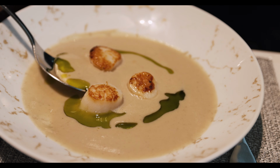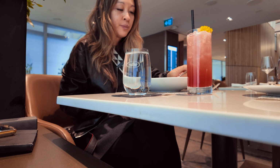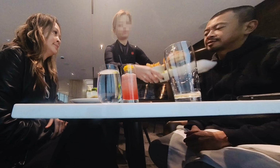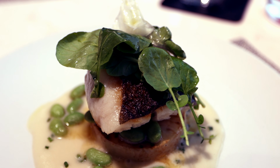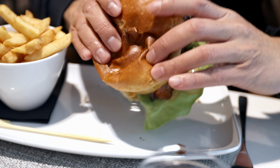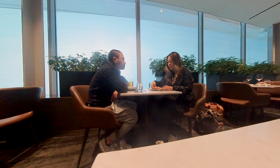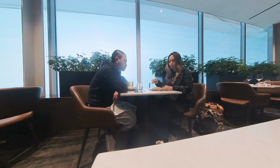For the appetizers, we start off with the roasted cauliflower soup, served with seared scallops as well as the rainbow trout tartare on avocado. Both are absolutely delicious. Next up for our mains, we opt for the Fogo Island cod, served with celeriac, velouté, edamame, and fennel, as well as the Hawksworth burger, which is served with a tempura onion ring, aged cheddar, bacon, all on a pain au lait bun, and of course, a side of fries. Unfortunately, by the time dessert rolls around, we are absolutely stuffed, so we decide to pass this time around.